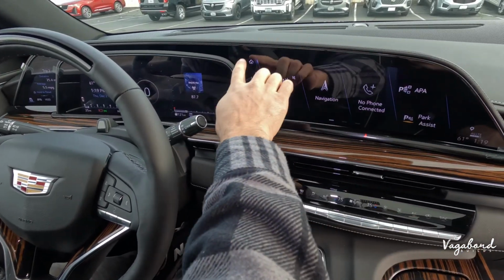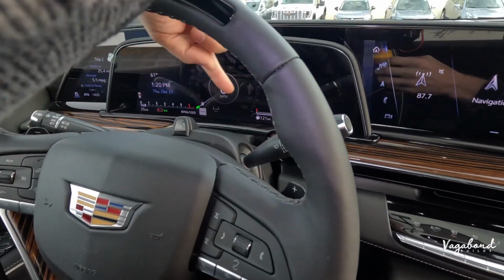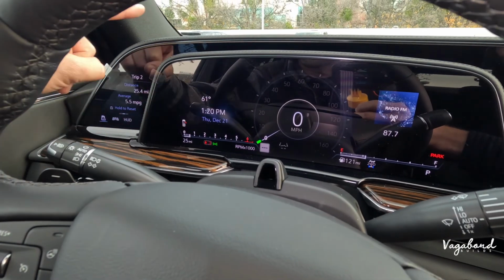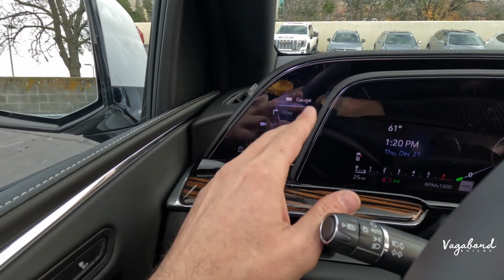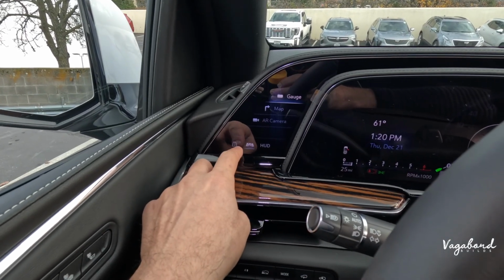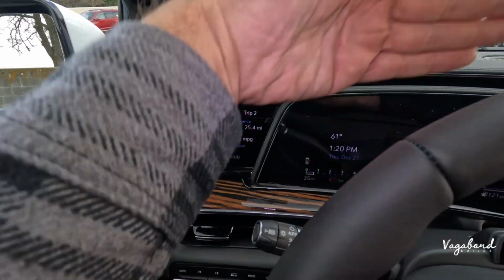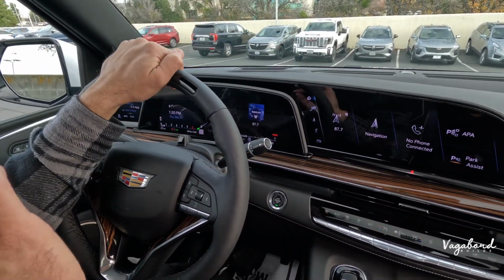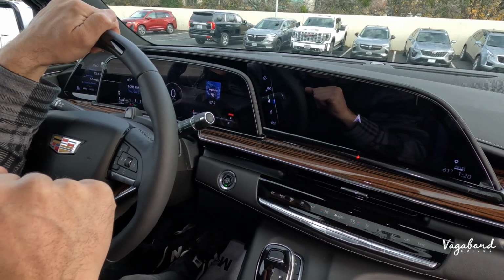This is a 16.9 infotainment screen, very nice and big. This is a 14.2-inch driver cockpit cluster display screen, fully digital, and then your little heads-up display cluster control system right here, which is 7.2 inches. This is very cool that you actually separate each screen. That is just phenomenal with a leather wrap going around it. Very luxurious feel. Let's go ahead and show you guys what the navigation looks like.